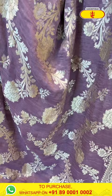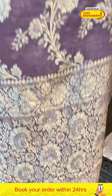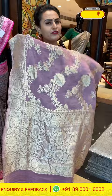So manchi gold zari lo floral and leaf jal vachesindi. Body border kuda, ante ani pedda pedda flower booties with floral and leaf jal with complete gold zari. Nice and cute. And the pallu has got a lovely floral brocade again with complete gold zari. Very nice color, very colorful kada. So let me show you all the blouse. You have a lovely self blouse.